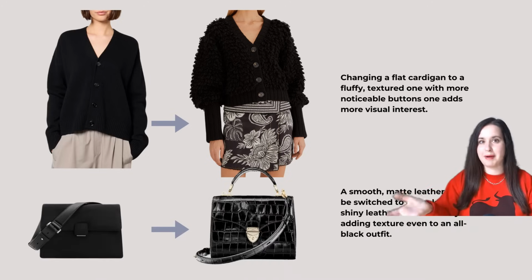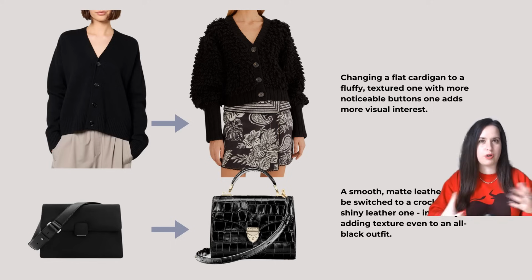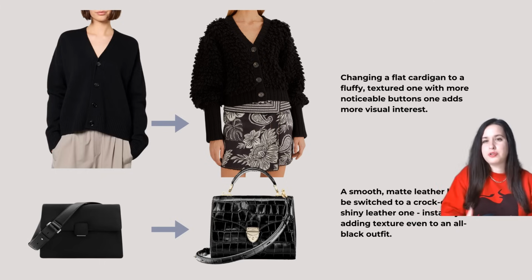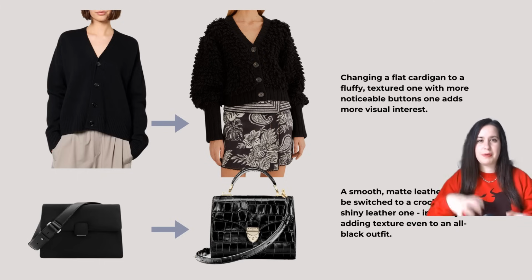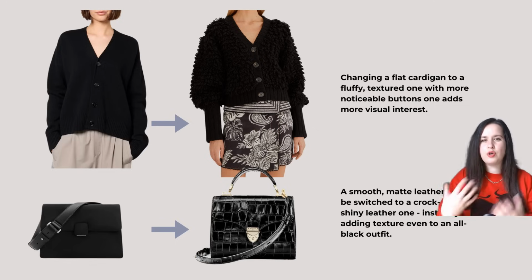And finally, the bag, we can actually move from group 1 to group 4. And so we're making it both shiny and textured through the croc leather. And so that bag, even paired with the more neutral outfits, is going to add an element of texture. And so just by replacing some of your items with something that has a little bit more of a visual interest, you're going to create more interesting and unique outfits.